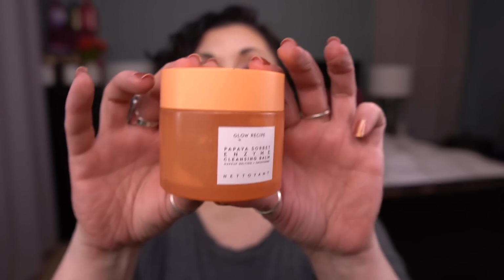So those are all the makeup items. Now I'm going to organize the skincare because it's a little bit messed up over here. We're going to start with cleansers. I have one balm cleanser. This is by Glow Recipe. It's the Papaya Sorbet Enzyme Cleansing Balm.